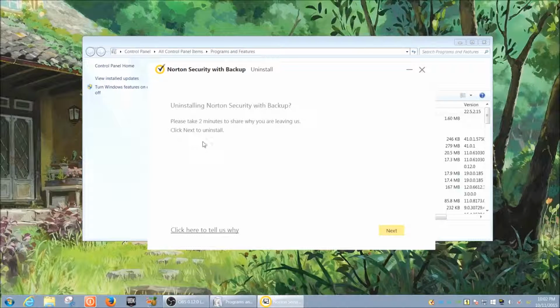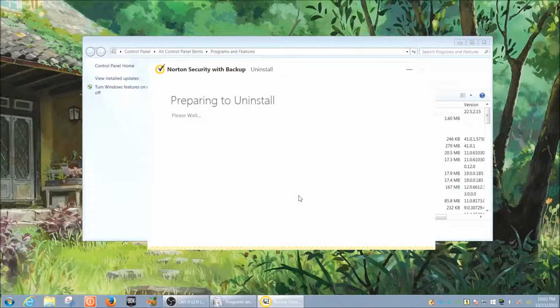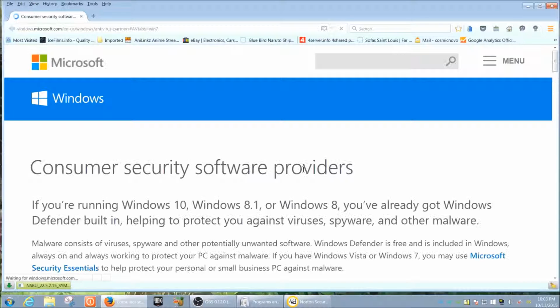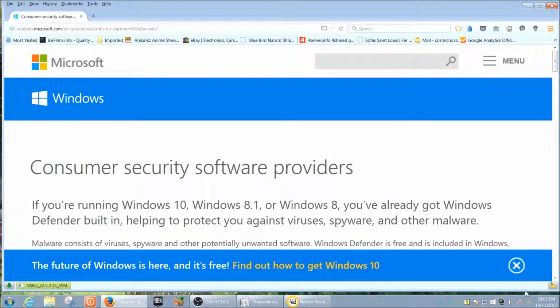Here we go. Click remove, and then it's basically going to ask, are you sure you want to uninstall it? And you click next. Of course we want to. You'll get this pop-up. As you see, you'll probably get a warning on your right hand side from Windows saying that basically you don't have antivirus, but that's okay.